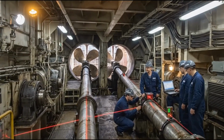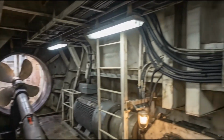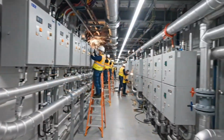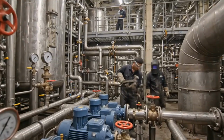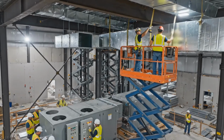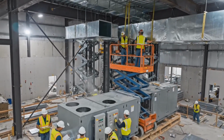Every propulsion shaft is aligned with exceptional precision to ensure efficient and reliable operation at sea. Thousands of electrical connections distribute power throughout every compartment of the ship. Extensive piping systems transport water and other essential utilities across the enormous vessel. Advanced ventilation systems provide controlled airflow throughout hundreds of compartments.